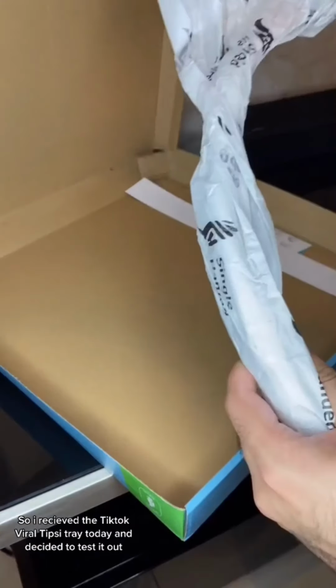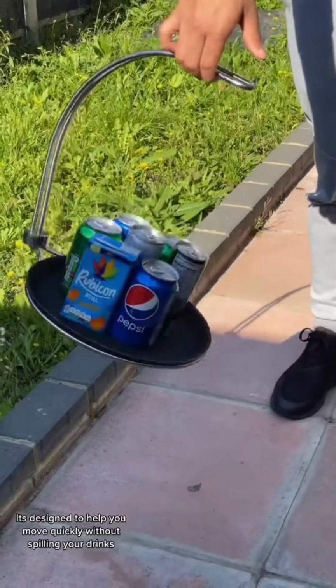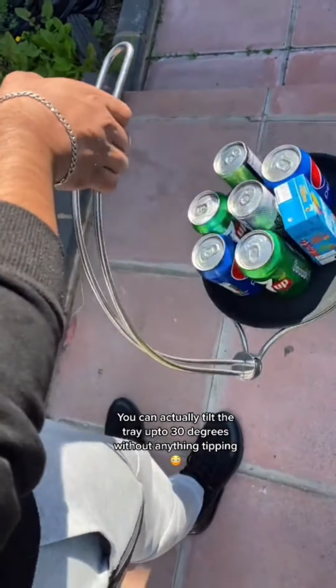So I received the TikTok viral tipsy tray today and decided to test it out. It's designed to help you move quickly without spilling your drinks. You can actually tilt the tray up to 30 degrees without anything tipping.